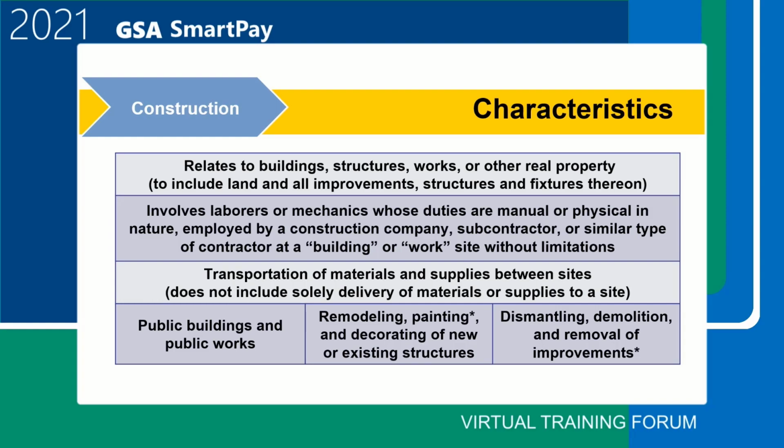The characteristics of construction include, but are not limited to, work that occurs on or in buildings, structures, work sites, or other real property, to include land and all improvements, structures, and fixtures thereon. It typically involves laborers or mechanics whose duties are manual or physical in nature, employed by a construction company, a subcontractor, or a typical type of contractor at a building or work site without limitations. Transportation of materials and supplies between work sites could also be considered construction, but this does not include solely delivery of materials or supplies to a site.